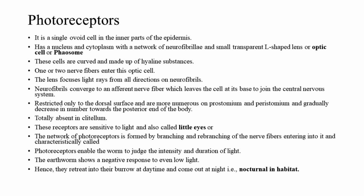Photoreceptors. It is a single ovoid cell in the inner parts of the epidermis. It has a nucleus and cytoplasm with a network of neurofibrils and a small transparent L-shaped lens or optic cell or phaosome. These cells are curved and made up of hyaline substances. One or two nerve fibers enter this optic cell. The lens focuses light rays from all directions on neurofibrils. Neurofibrils converge to an afferent nerve fiber which leaves the cell at its base to join the central nervous system.